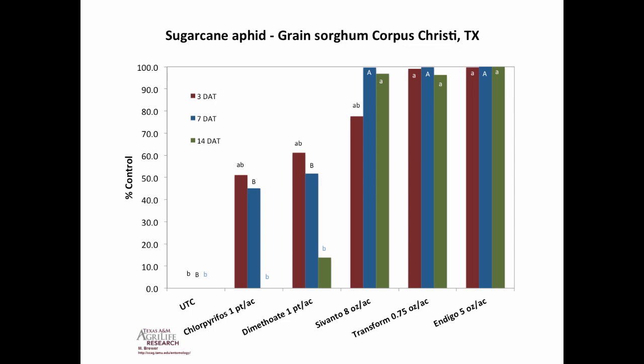And what we're looking at is the percent control on the vertical axis, and on the horizontal axis are the different products, and the bar groupings represent the days after treatment that the evaluations were made. So if we start to the left looking at the red bars, that represents 3 days after treatment, followed by the blue bars at 7 days after treatment, and then the green bars representing 14 days after treatment.